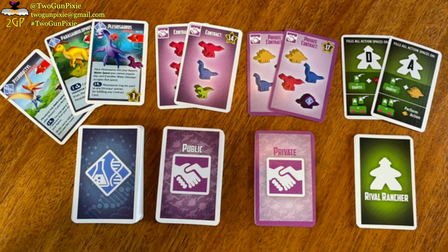Now, Game on Games has dipped their toes in another theme, another genre, and that is the Wild West. Cowboys, Indians, that sort of thing. Unforgiven. Tombstone. And that is simply called Tiny Epic Westerns.